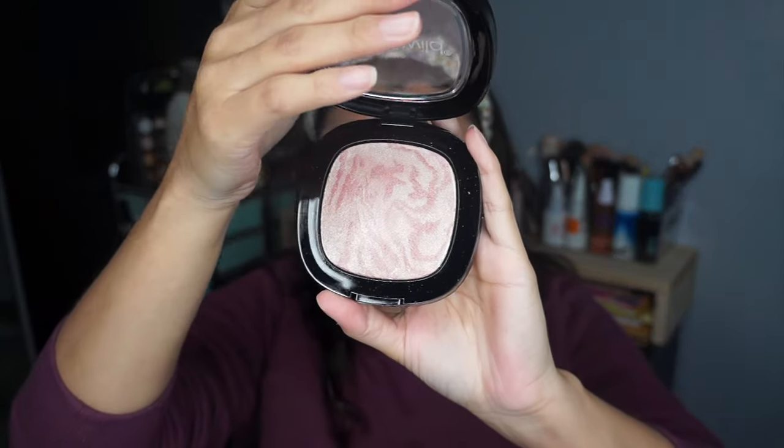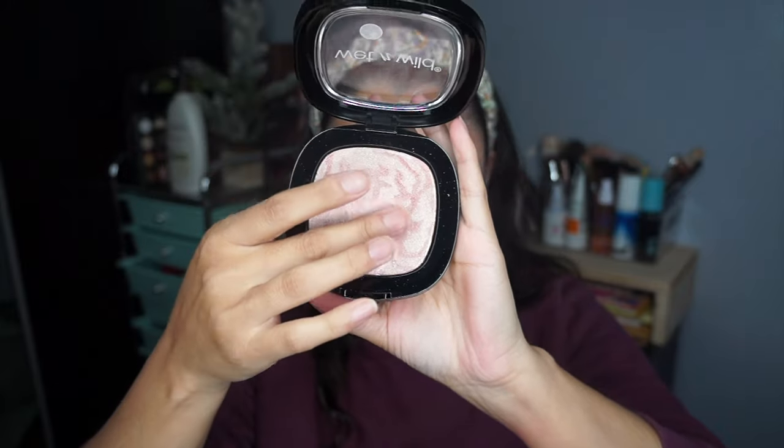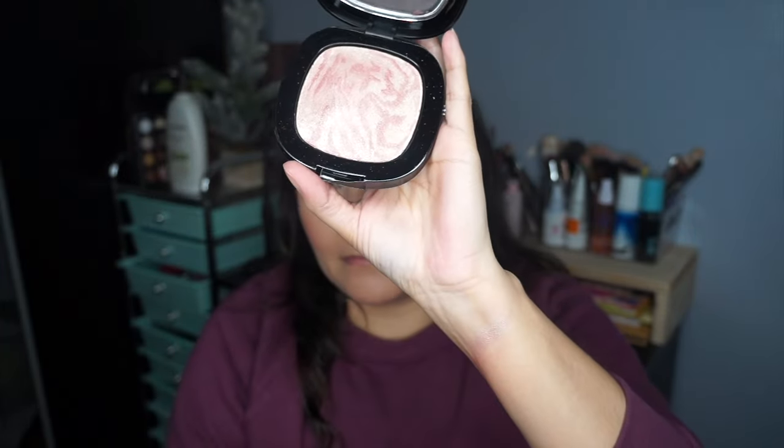Speaking of highlighters, I have the Wet n Wild Reflect Shimmer Palette, and I have the shade I'll Have a Cosmo, and it just looks like this. It is so huge. Like, look at this thing. This is so huge. I don't believe they make this anymore. I feel like they don't.